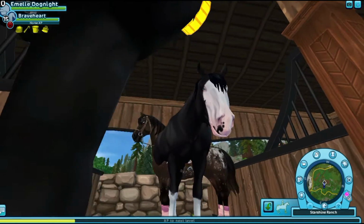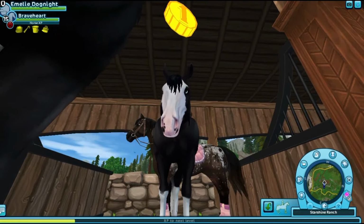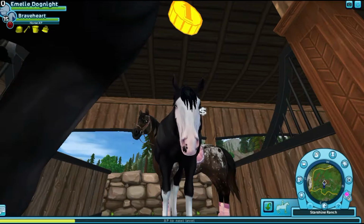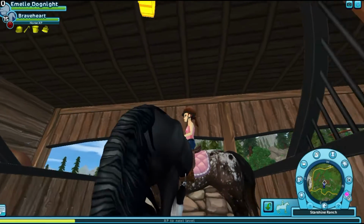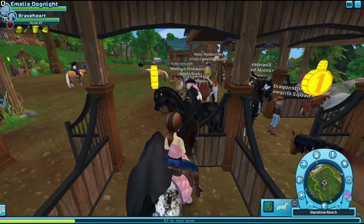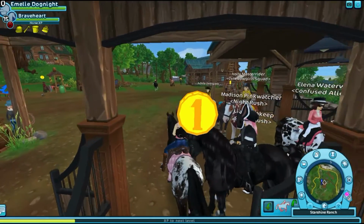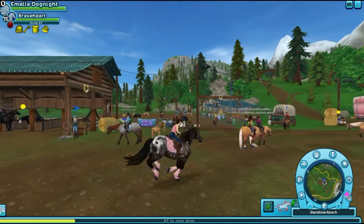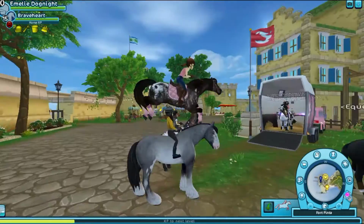Like, so detailed. I love how one of the eyes is in the white, and then one of the eyes is in the black. I feel like that's so cute. So, this is the one we're probably going to be getting today. But just to make sure, we're going to be checking out the one in Fort Pinto, which I'm pretty sure is the Palomino one. So, let's go to Fort Pinto.